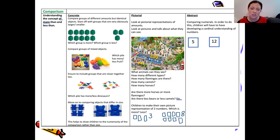You could also then start to change things. So there I've got our counting fruit out. Obviously fruit is all the same kind of thing, but they're all different fruits. So then it's putting slightly more elements into it than what it would be just by having cubes of the same colour and the same size.